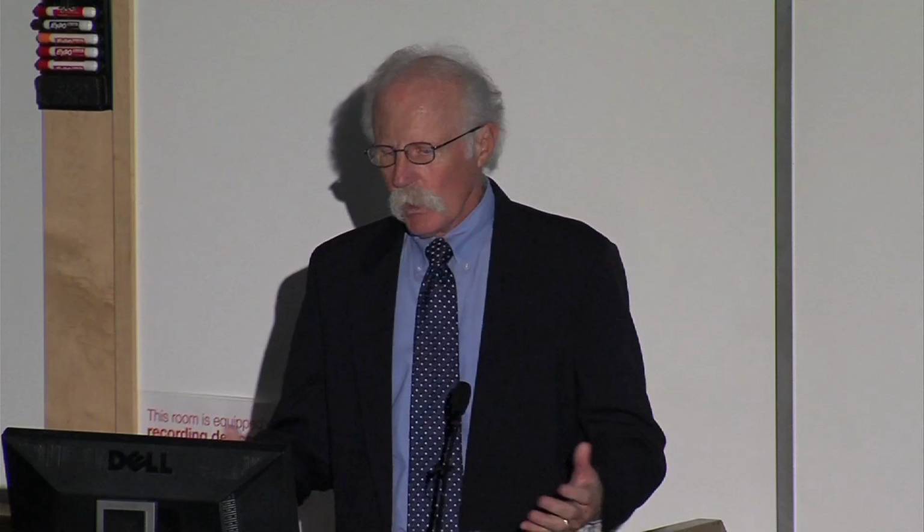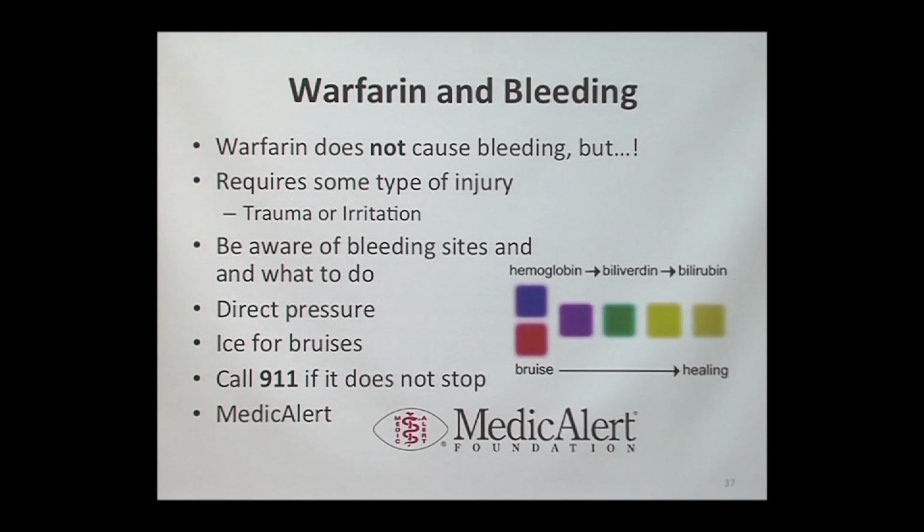Yeah, no, it's... Okay, so warfarin, again, one of the side effects is bleeding, but amongst the many things that I've potentially said which may be confusing, I think there are two which are perhaps the most. One is anticoagulants are not blood thinners. Warfarin does not cause bleeding.